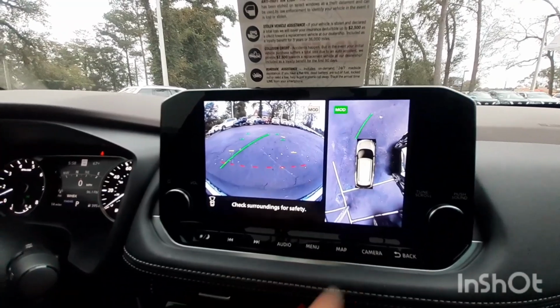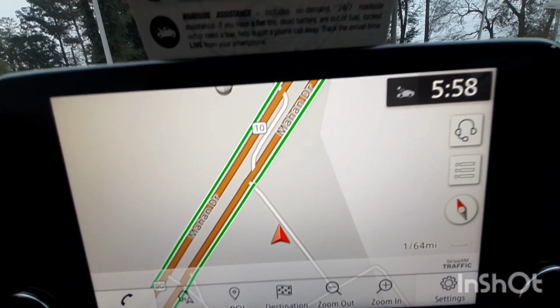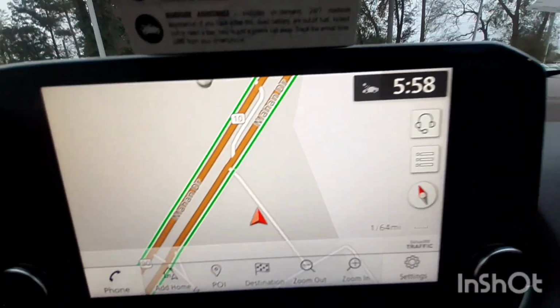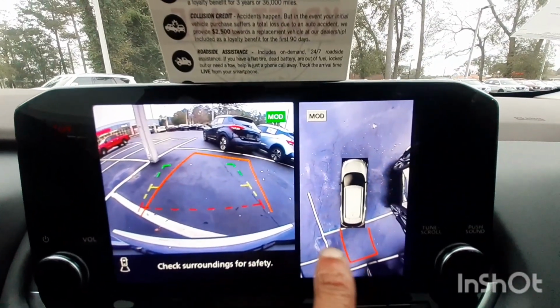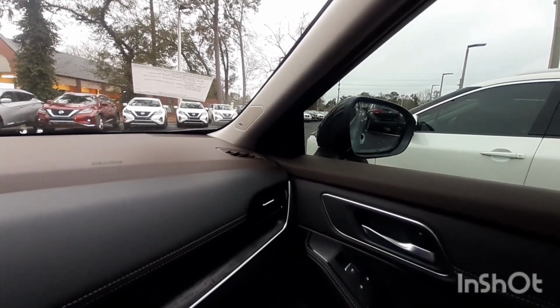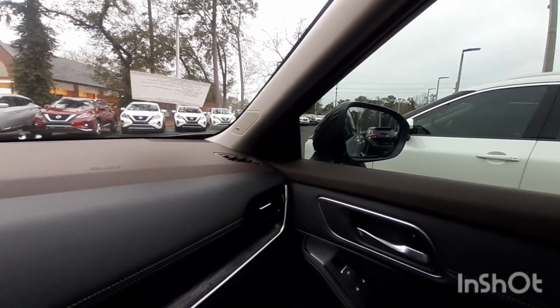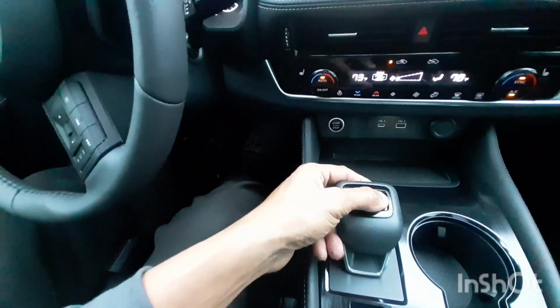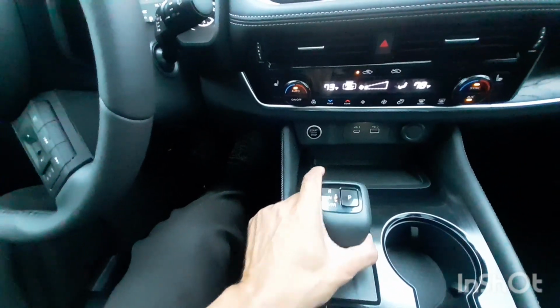Let's go back to the map. I want to show you this reverse camera. It's very HD. Check this out. All right, so I went too far. And there's reverse. There you go. Like I said, the trajectory goes different directions, and these mirrors auto tilt down when you put it in reverse. Yeah, I saw that one go down. There it goes, coming back up when you put it in park. As you can see, I'm in park. Neutral. All right, so then you go back down. Let's put it in reverse again.